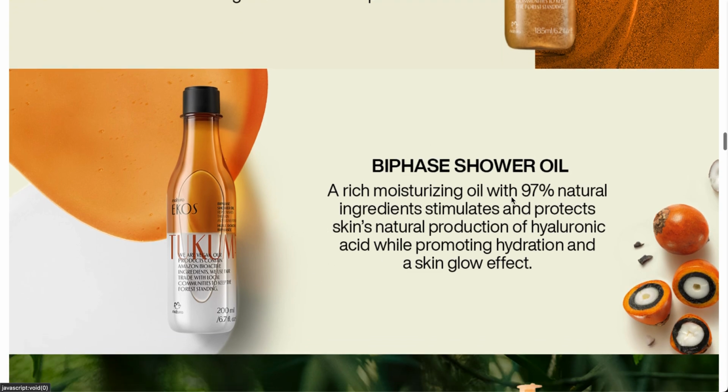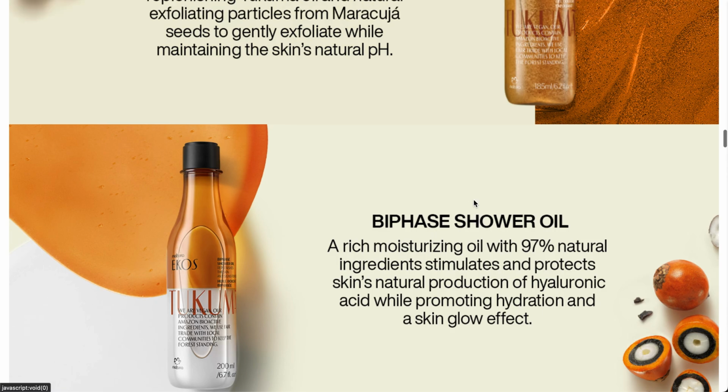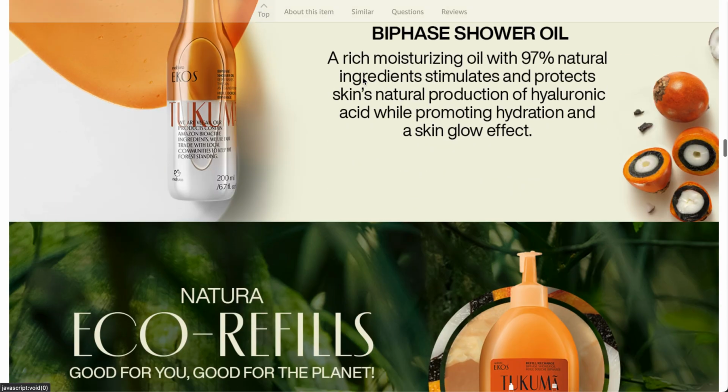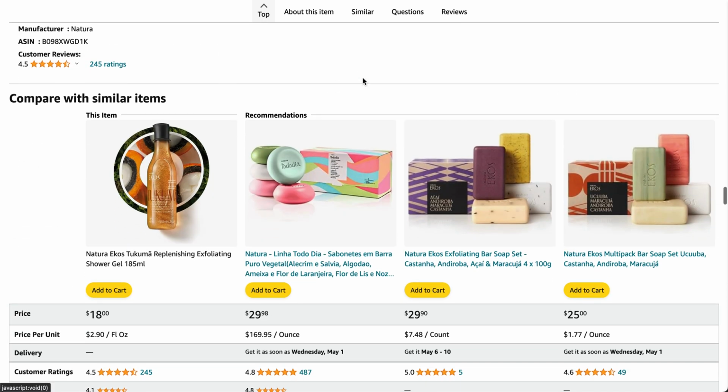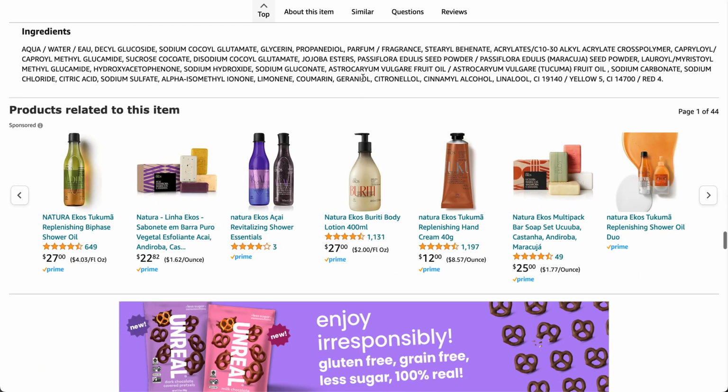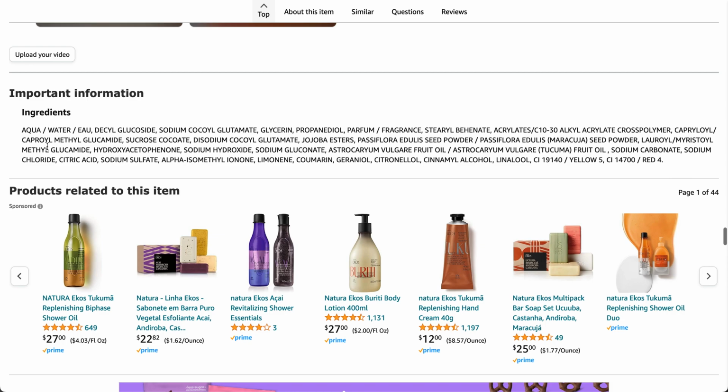And this one is not the one. We are not getting the biophase shower gel. It's just the exfoliating shower gel. So let me scroll down. So these are the ingredients. Take a closer look. It does have fragrance added pretty high on the list.